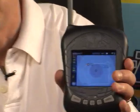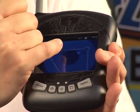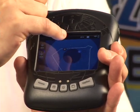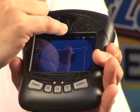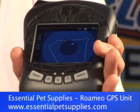If you want to take a look at the unit, on the screen here, you actually go on, you can plot a fence, which is a boundary for your pet. Inside there, this demo unit shows you the little dots of dogs running around in here. And if a dog goes outside of that containment system, then the unit alarms and tells you that your pet has escaped and it's on its way somewhere.